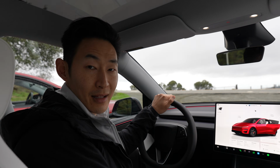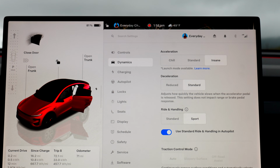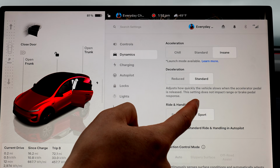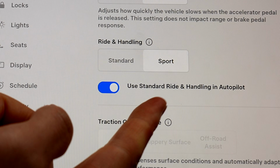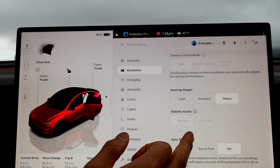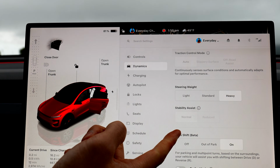So with the Model Y Performance, the other hidden changes you get, because we have the updated suspension, you have a new feature called ride and handling, where you can have standard or sport. I found that I love it on sport. And also, you have standard ride height and handling, autopilot, they have that feature. Traction control mode is the same, steering weight is the same, but they have a new feature called stability assist, where they call it donut mode.